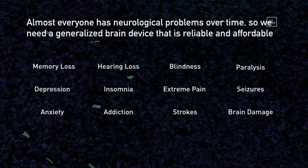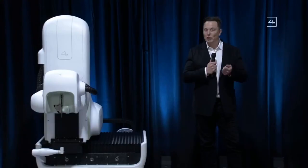And if you can correct these signals, you can solve everything from memory loss, hearing loss, blindness, paralysis, depression, insomnia, extreme pain, seizures, anxiety, addiction, strokes, brain damage. These can all be solved with an implantable Neuralink. This is an extremely fundamental thing, and I think a lot of people don't quite understand that. The neurons are like wiring, and you kind of need an electronic thing to solve an electronic problem.